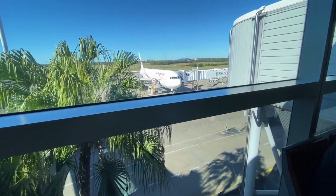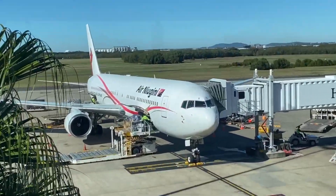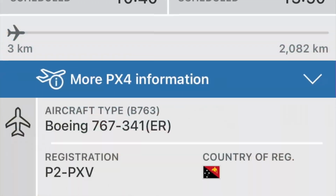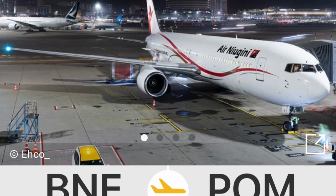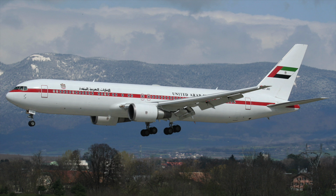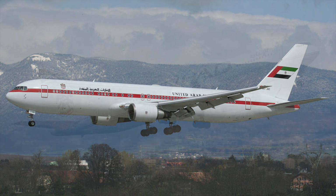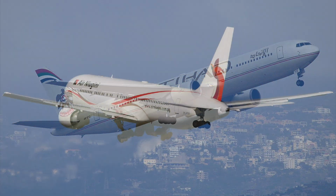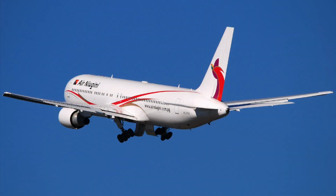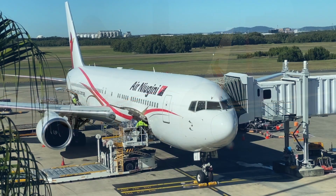Upon arriving at the gate, I got my first glimpse of the aircraft that'll be flying me to Papua New Guinea, which today is a Boeing 767-300ER, registered as P2-PXV. She flew in 1999 for the President of the United Arab Emirates until 2004, when she moved to Etihad Airways. She briefly made her way back to Amri Air before moving to Air Niugini in 2010, making this aircraft 25 years old.